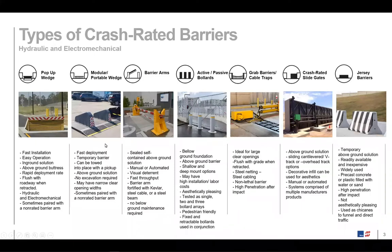The next one over is a portable modular wedge. We do not make a portable modular. Some companies do for ad hoc events, things like that. You can set up a wedge pretty quickly and have crash detection. Moving across is what we call the barrier arm, or barrier arm on steroids, if you will, or a drop beam. Moving further along are the bollards, active and passive.